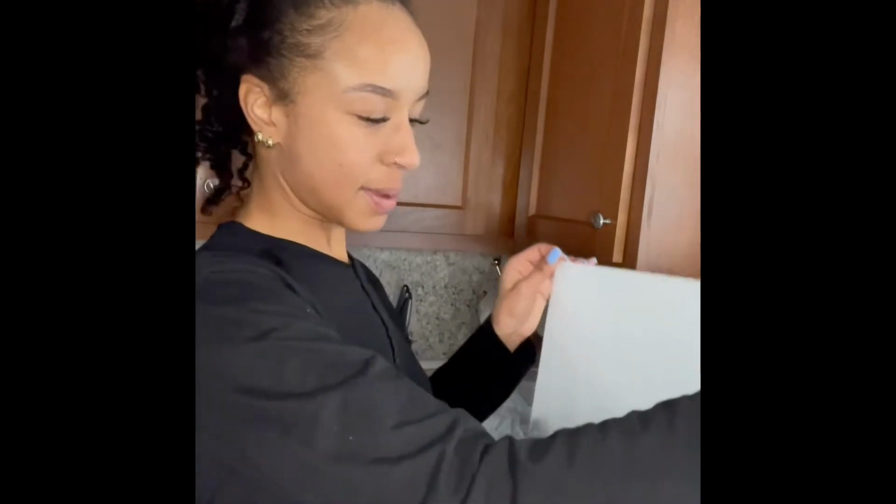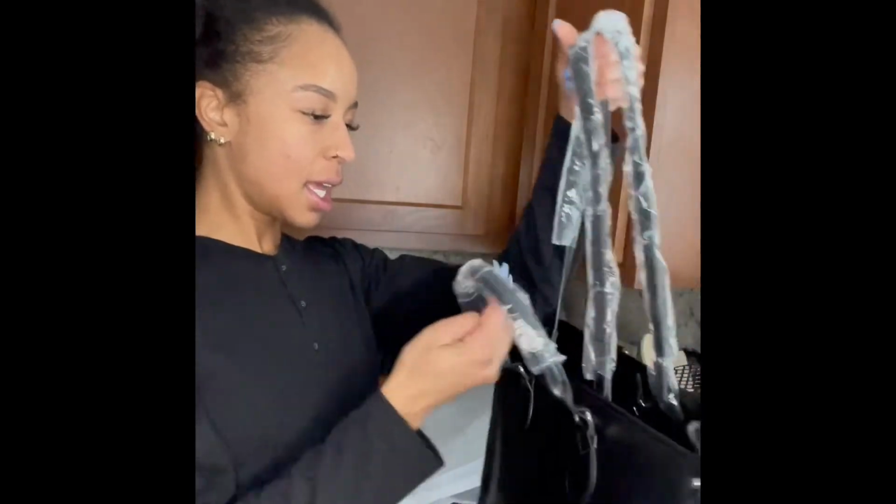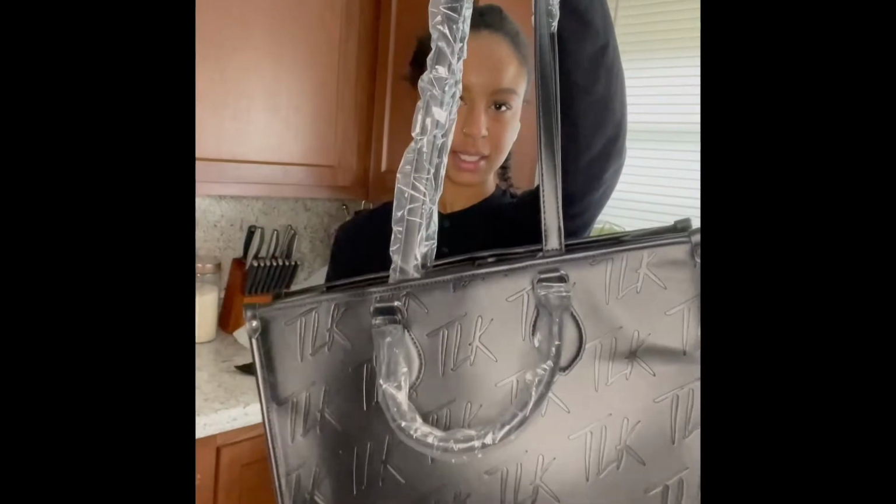We're loading, by the way. Okay. Ooh, we got a dust bag on top of the dust bag. Yes, yes, yes. It's giving. Yes, I love it. Hold on, y'all, because I don't think y'all can see what I'm really talking about. So this is the bag. I absolutely love it. It is just so clean, so classy.